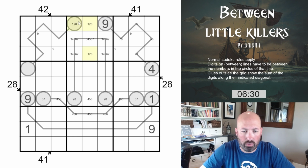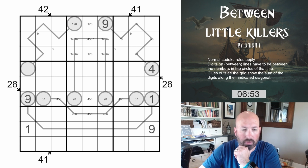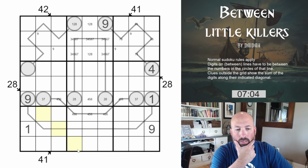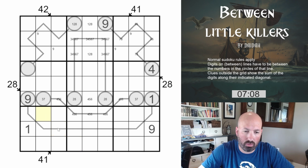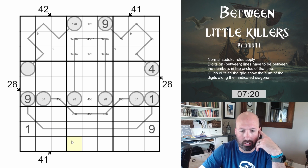These are 1, 2, and 8. So but that can still be 8. I feel like these bigger little killers aren't going to be super helpful yet, but maybe we can look at this one. So 9, we've got a 9 here. So that leaves 19 for these three. But there's quite a few options there, because 8 and 7 is the max here, which gives us 4 there, but this could be up to 9. So I don't think that's going to do much for us. Okay, what else can we do?